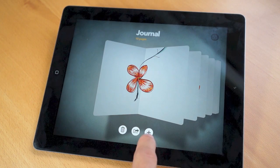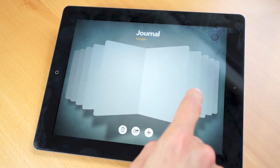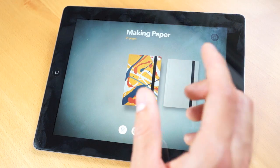If you want to send that to someone, all you have to do is do a quick little flick, and I can send that either through Facebook, share it through Twitter, all that cool stuff through social media. If not, I can just choose to create another little drawing or whatever I please. As I mentioned, guys, this app is really fluid, simple, and it's great to use.